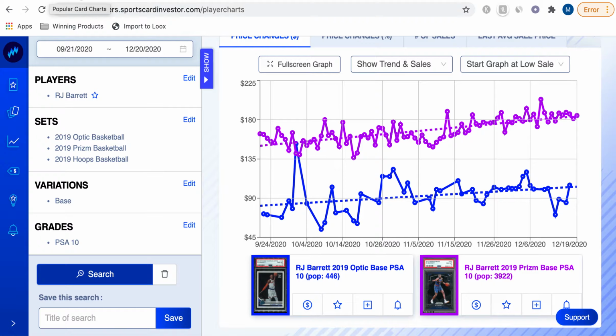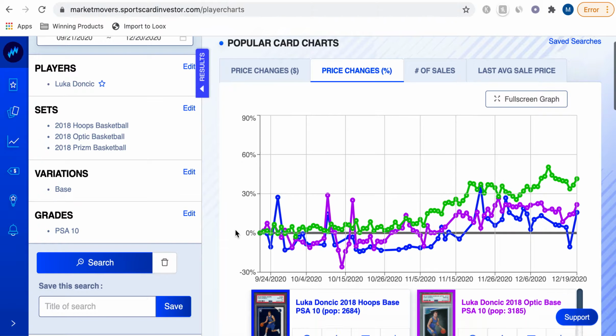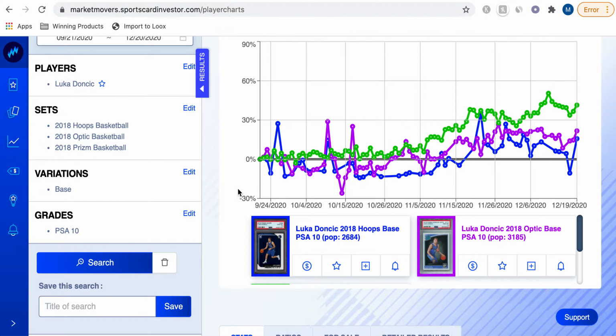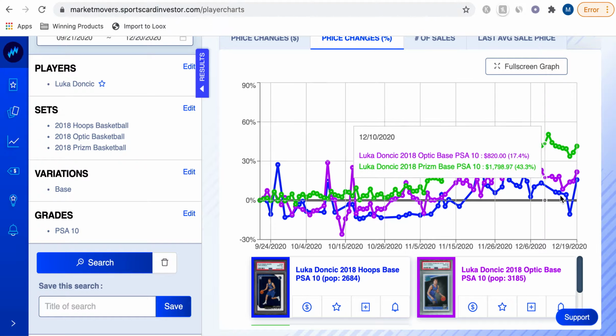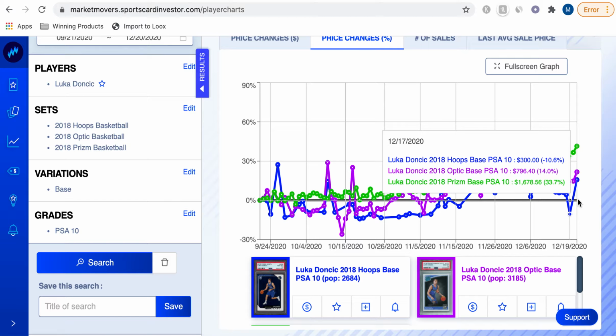All right, the second guy I have for you is Luka Doncic. Now, he doesn't need any introduction. I pulled up his hoops, optic, and prism, base PSA 10. And what we have here is you can see that he didn't really go down a ton. He had a spike here. Here's his prism at $1,887. It dipped down to about $1,678.